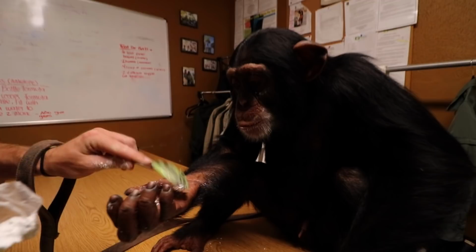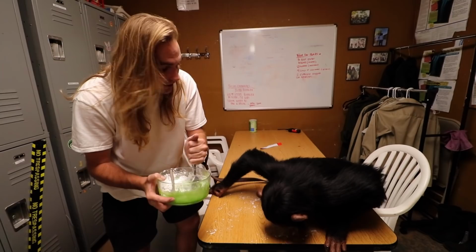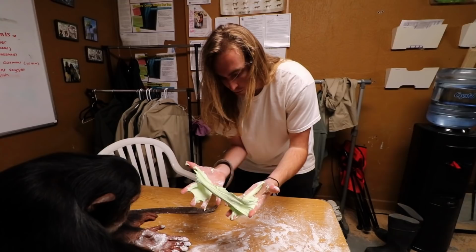So we've got all of that delicious powdered goodness in there. Our mixture's starting to thicken up. Limbani, what do you think about this? He's all concerned about that powdered sugar there. He's like, we've made a mess and I'm gonna lick it up. Is that good stuff? Look at all of that goodness, guys. We're almost done kneading this. I think it's about ready to go. We're gonna let Limbani play with this and see just what he does.